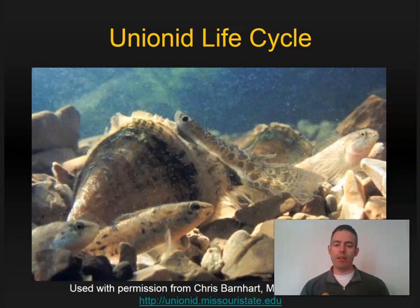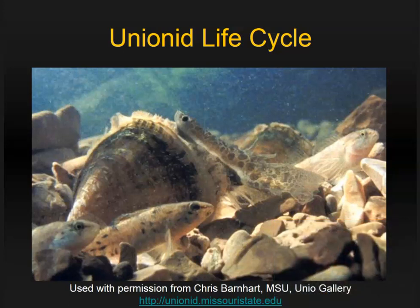Now, I want you to take a close look at this photograph that I have on the screen. In this photo you're going to see a mussel that is partially buried in the bottom of the stream with rocks. And then you have various fish, which are called darters.